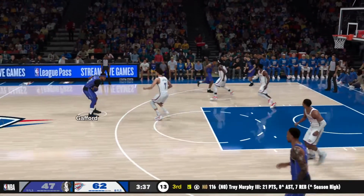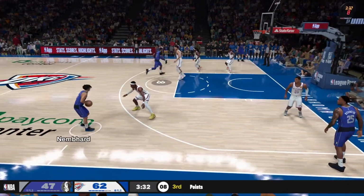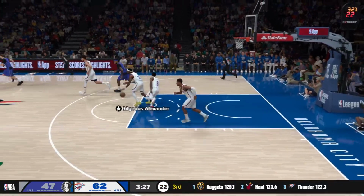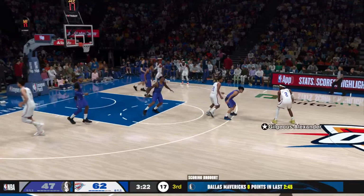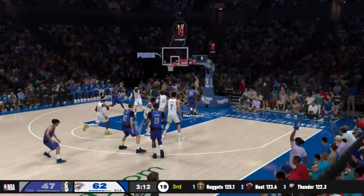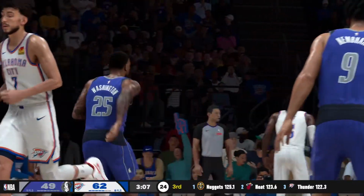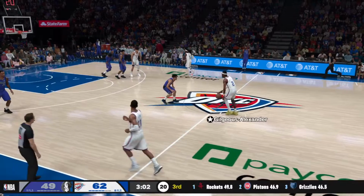Pass to Gafford. Here's Nembhard. Now Christie. Will it go? Wiggins with the rebound. Nembhard against Gilgeous-Alexander. It's stolen by Nembhard. Inside. Washington, that's good. Washington's got 16. And he's really shot the ball well, but it hasn't been contagious.